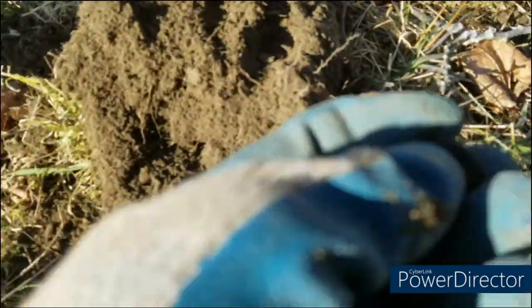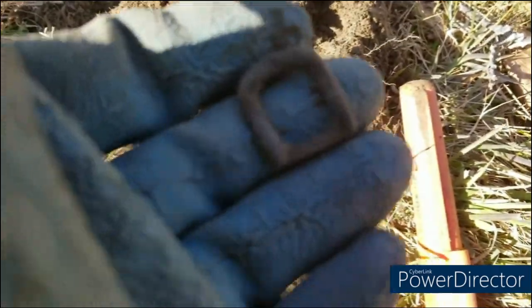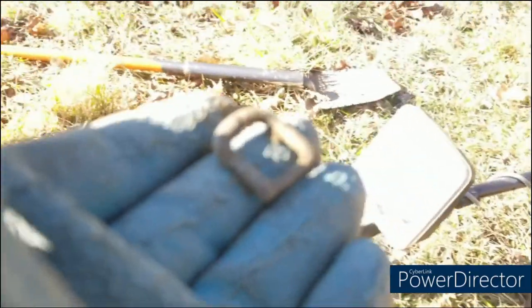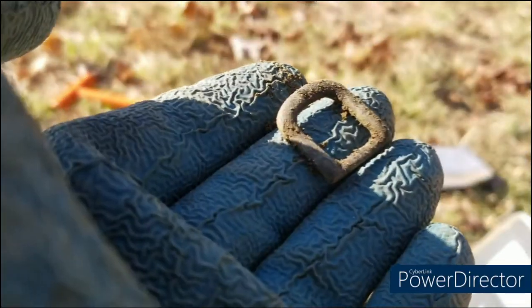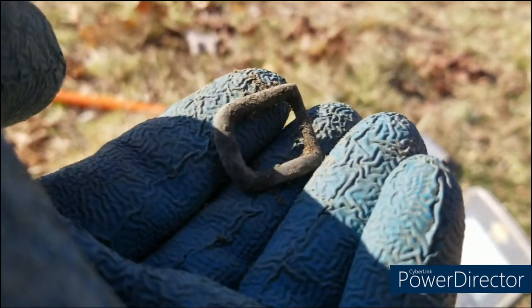Oh, we got something here. Ah, it is a shoe buckle. Nice. Field that keeps on giving. A camera that won't focus. Nice. There we go. Well, if all those colonials are sitting right here, that's probably a colonial shoe buckle. Close to it.